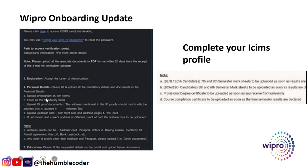So what all are the documents that are mentioned in the mail itself? The first one is declaration, next is your personal details, third is your educational details, and so on and so forth. So if you have also got this kind of mail, make sure that you complete your profile on ICIMS. And the other candidates who might not have received this mail, don't do anything, because I always say in my previous videos also, only if you get any official mail from the company, then only you have to perform that activity. Otherwise, if you have not got this kind of mail, and if your friend has got it, then in that case you don't have to do anything from your end.